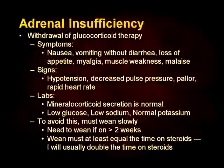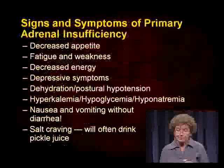How do you avoid this? Wean slowly. If you wean too fast, they're going to get this. Just go slow in your wean. And there's no magical number. What I usually do is kind of double the amount of time that they've been on the steroids and wean according to that. If they've been on it for 2 months, they're going to wean over 4 months. It's just going to be kind of a slow wean to avoid this. And again, good education with the family. If you start having these kind of signs and symptoms, please let us know because we may need to go back up on the steroids again.